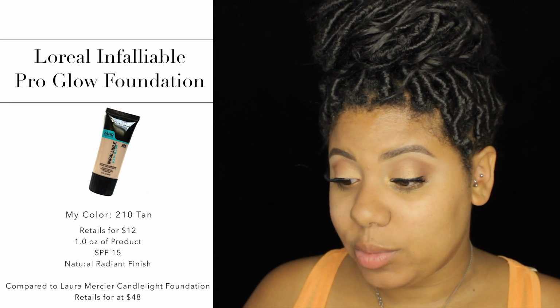So, back to sizes and everything. This has SPF 15 in it, a radiant finish for normal to dry hydrating skin, and a full ounce of product for $12. And just a nice comparison, Laura Mercier has a Candle Glow Soft Luminous Foundation.